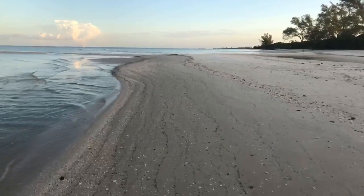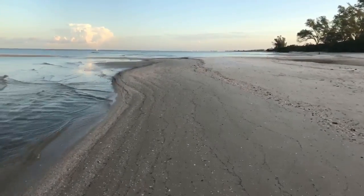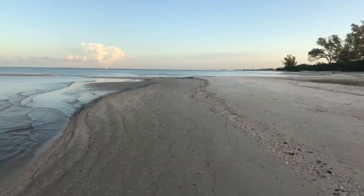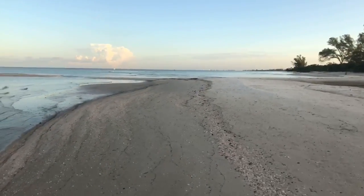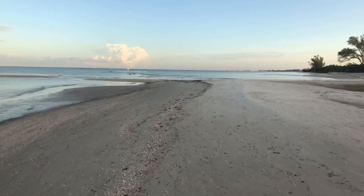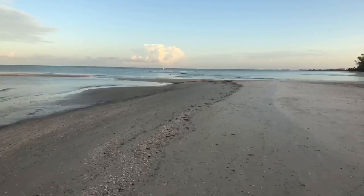They gotta do something about this. This stuff has got to stop. The heck with letting the water out of Lake Okeechobee. Just drop some dynamite down in the bottom and make it deeper.